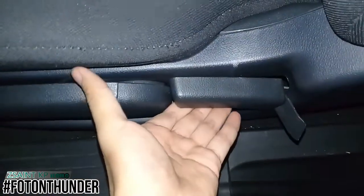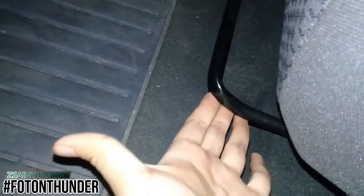The driver's seat on this Thunder gets a fully manual adjustment. Got your seat back, height, and sliding position controls. Pull this lever to release your fuel door.